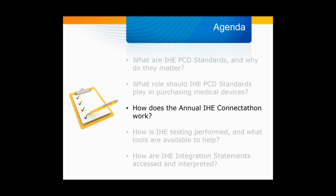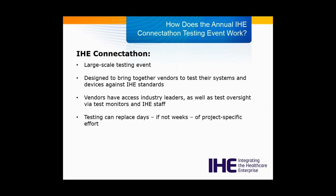Okay, thanks again, Zach. So we're going to switch gears a little and talk about how the testing actually happens and the events around that. And then I'll get into some of the tooling that's used to help with the event.